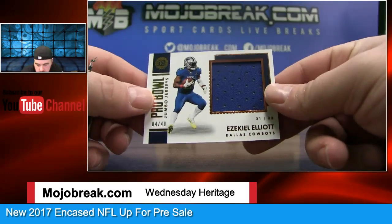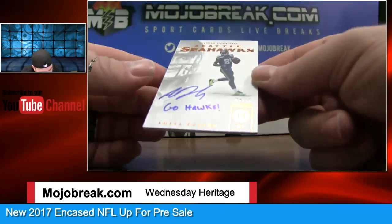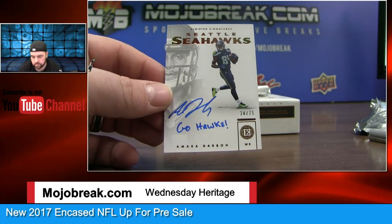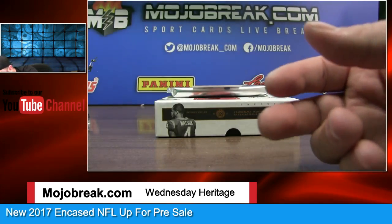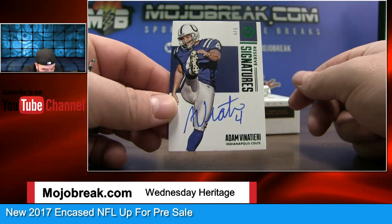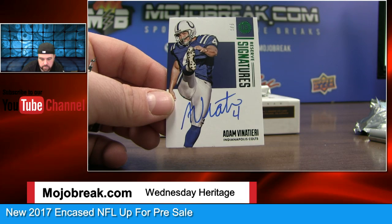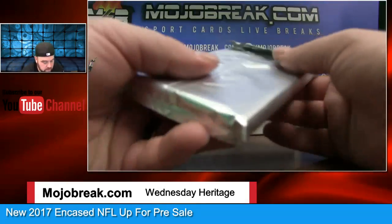Ezekiel Elliott for the Cowboys /49. And Amara Darboh for the Seahawks. And King Castleman. I know, I didn't expect it in the second card of the box there. And very nice, 5 of 5. Reserve signatures, Adam Vinatieri going out to the Colts.